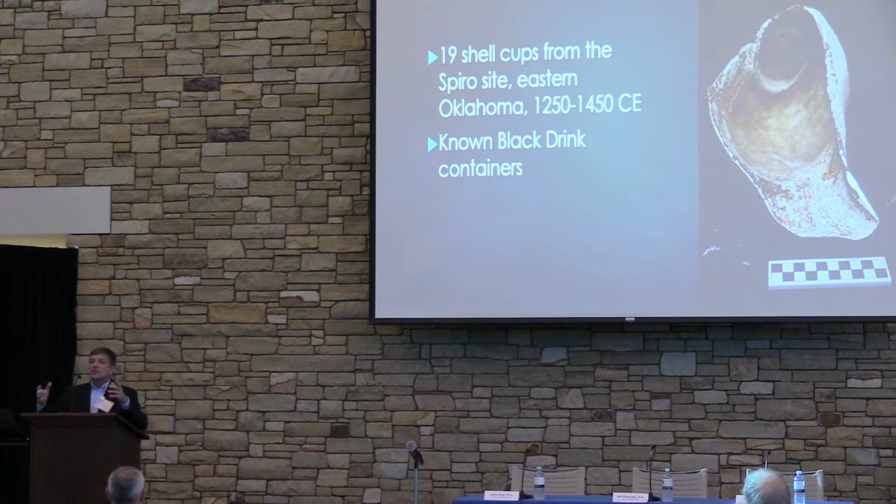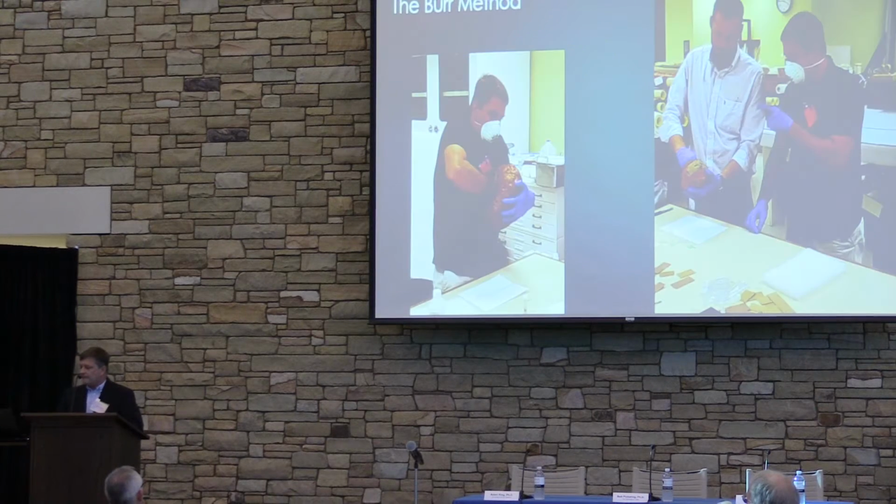Another study using the wash method sampled some shell cups, and they didn't find any residues. We wanted to see if our techniques actually found residues. Our sampling strategy was the burr method with the sandpaper, which works on whole vessels and fragments. We were working with whole vessels. You see me standing there hunched over, hugging that vessel. That was probably another nervous moment for the collections people here at the Gilcrease.